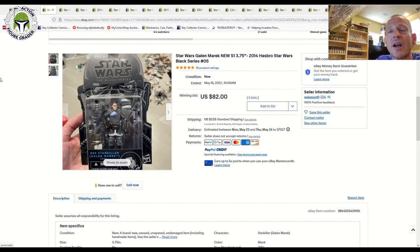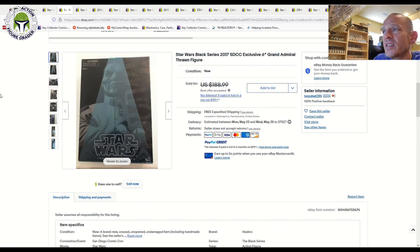I'm still really surprised that Hasbro has not re-released a vintage collection version of Starkiller on a Gaming Greats card back, but maybe that's in the works. We'll see. This is an item in my collection that I have graded AFA 9.25 on the modern scale, and that's the SDCC exclusive 2017 version of Grand Admiral Thrawn.